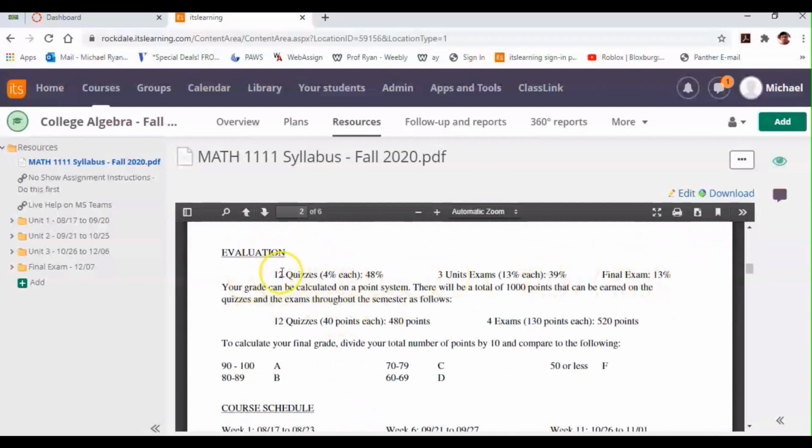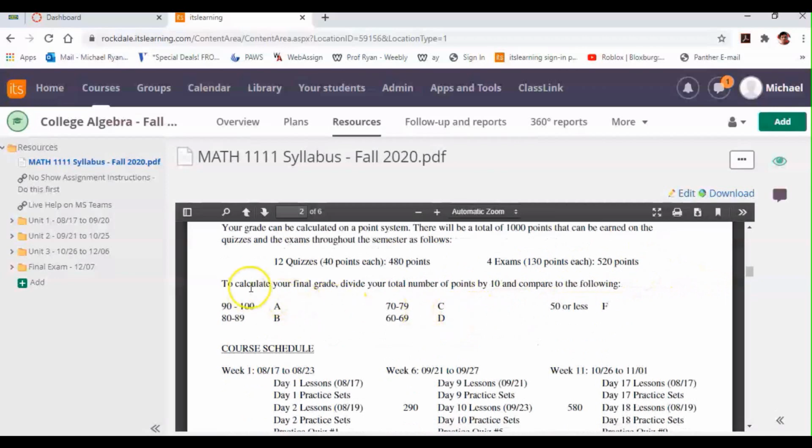Like I said before, there's going to be 12 quizzes that will account for 48%, 3 unit exams at 13% each, and a final exam at 13%. In the end, if you get a 90 to 100, you'll have an A, an 80 to 89, you'll have a B, a 70 to 79, you'll have a C, a 60 to 69 will give you a D, and anything that this is supposed to say 59 or less, I'm going to have to fix that. A 59 or less will give you an F, not a 50 or less, okay?